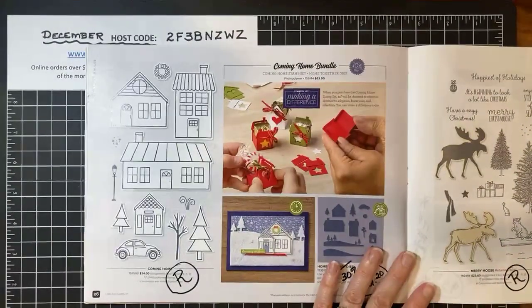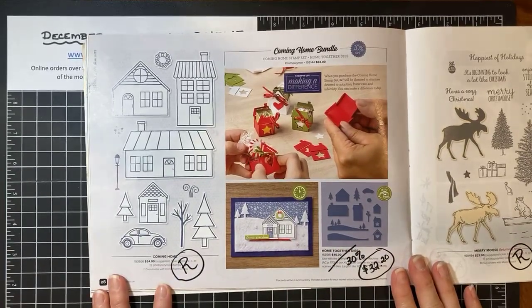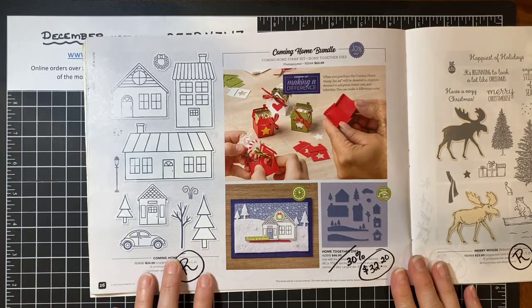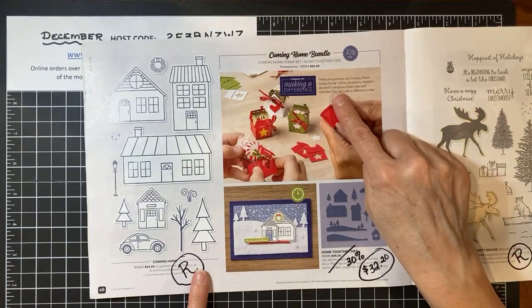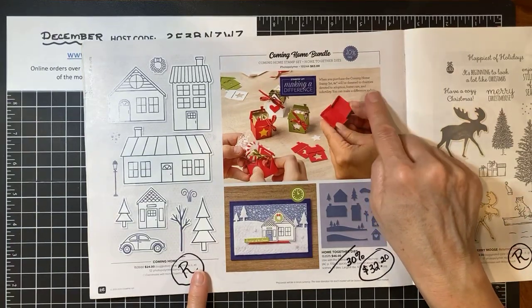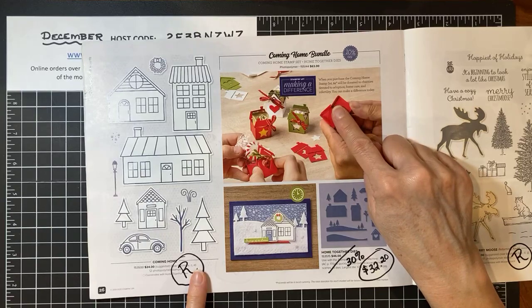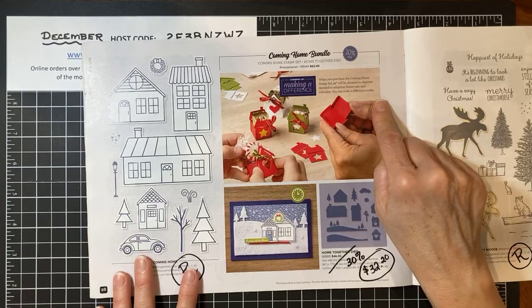Here we go. Okay, so the Coming Home stamp set is retiring. And the nice thing to know about this stamp set is that $4 from the sale of each stamp set is going to charities devoted to adoption, foster care, and infertility. So that's kind of a nice outreach project that Stampin' Up!